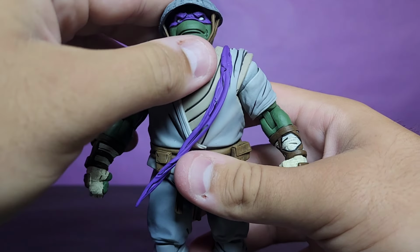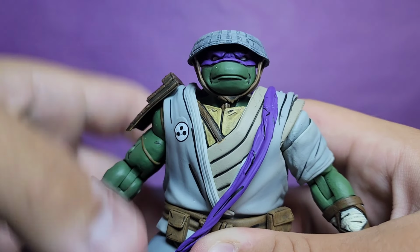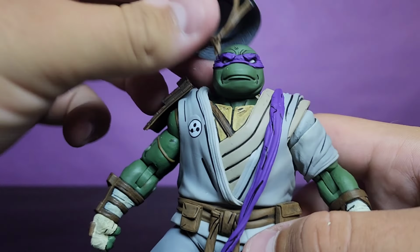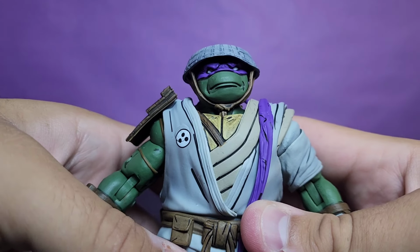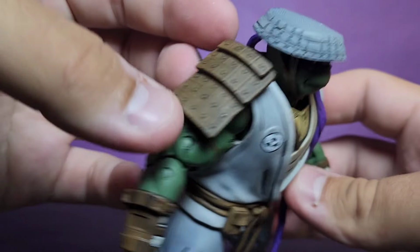But taking a look at the head sculpt here, I really like the way the head looks. He looks wise. Looks like he's seen a lot. This hat does come off, and that's my biggest issue with this figure. I hate the way the hat sits on the head. It does not sit well at all, so it's really hard to pose him. It's just very finicky. So my advice is pose the head and then put the hat on. It'll make your life a lot easier.